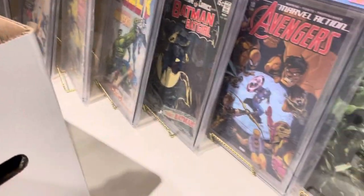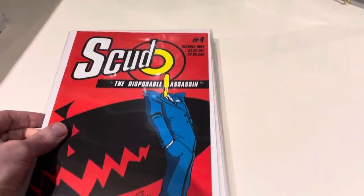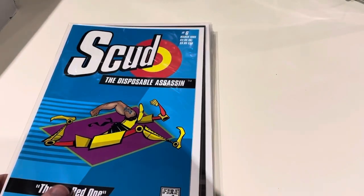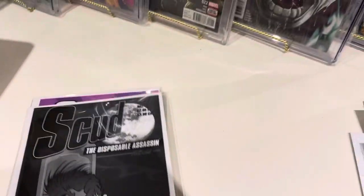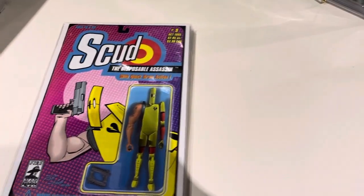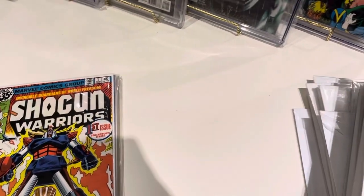Still not quite enough room to pull comics out, so I'm going to show some more this way. I have a bit of a Scud run. This is Scud number 4, Scud number 5. I'm flipping through these pretty quick. Scud number 6. I like the story, so it's kind of funny. Worthy of checking out. Scud number 7, Scud number 8, Scud number 9, Scud number 10, Scud number 11, and then we have all mixed up.